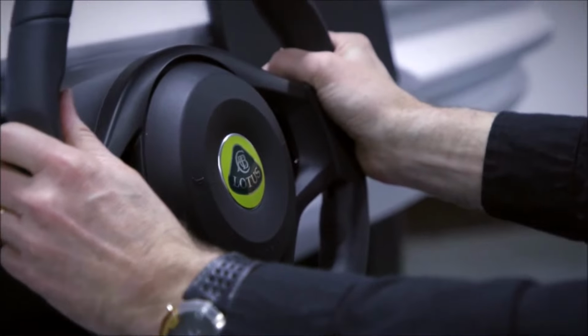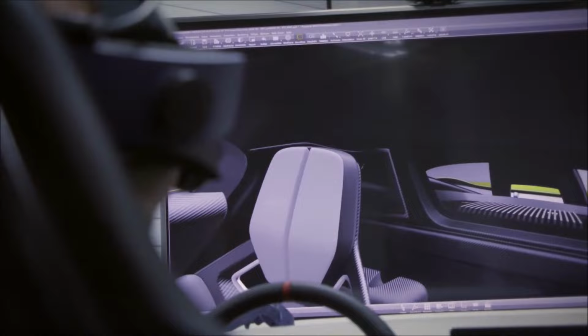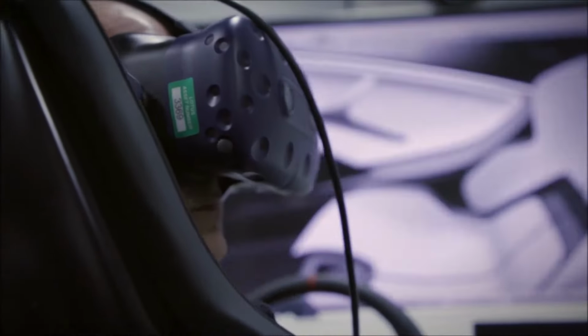We sit inside our seating buck, we put the headset on, and we can look over our shoulder and see what obscuration we've got on the C-pillar. We can see where the pillars sit. We can imagine reaching out and touching the surfaces of the instrument panel. So we do that all in combination with a physical model, but at the start of the process that's really important.